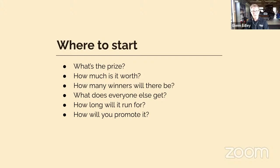So how long are you going to run it for? That's really important too. If you want to run it for a long time, you need a big prize. And by a big prize, I mean something over $500. That'll probably take you out to 4 weeks. If you're running something of less value, then you've only got about a week or so, to make sure that you're keeping people's attention.